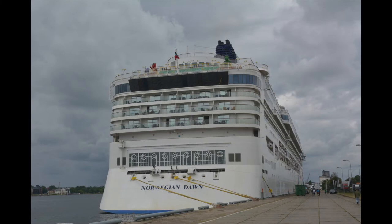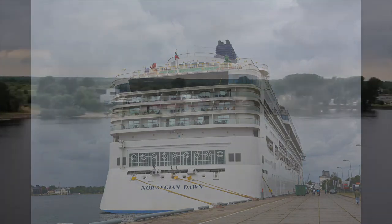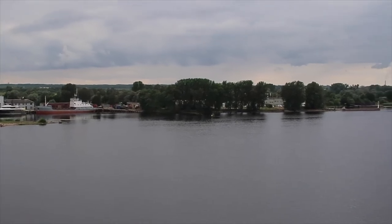At 4 o'clock in the afternoon we had to be back on the ship. And then it was time to leave Riga.